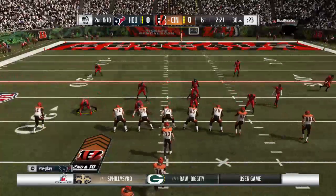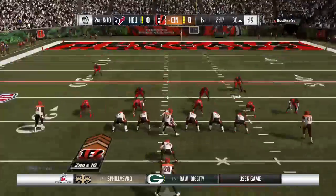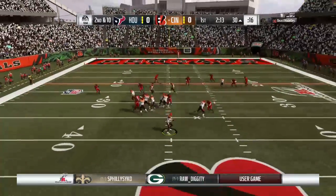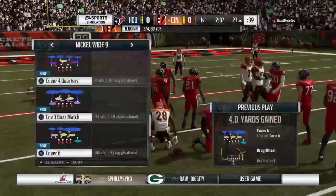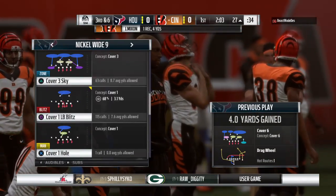All right, now, lucky 56. To throw on 2nd down. Quinn to Mixon on the check down, and he'll be brought down at the 27-yard line. 4 yards on the pickup, and that's going to lead to a 3rd down.